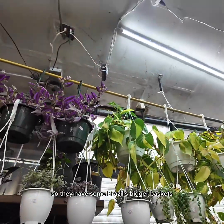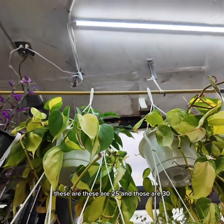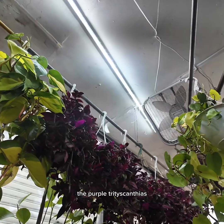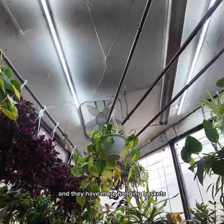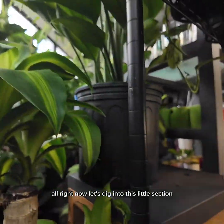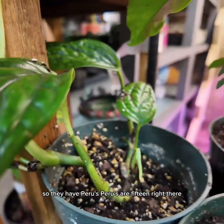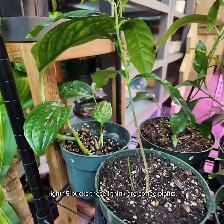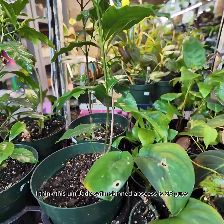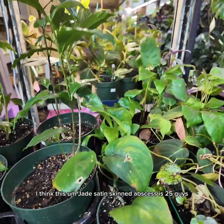So they have some Brazils, bigger baskets. How much are these? These are 25, and those are 30, the purple Tradescantias. And they have more hanging baskets. All right, now let's dig into this little section. So they have Peruvianas. Perus are 15, right there. $15. These, I think, are coffee plants. I'm unsure of the price. I think this jade satin Scindapsus is 25, guys.